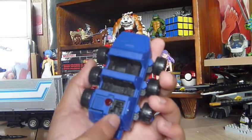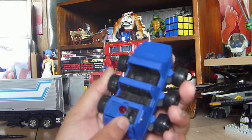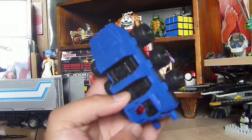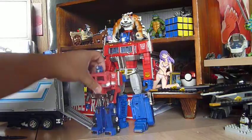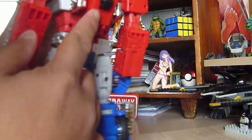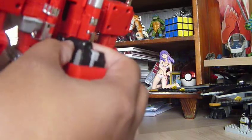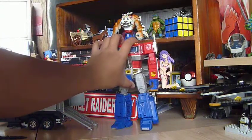Now this back panel actually opens up, and it's meant to hold Optimus's rifle, so that's nice. His blaster just pegs into there, which, by the way, is stored on Optimus. That's awesome. This black tab over here actually opens up. It's a compartment. The gun opens up. So just back compartment. Put that to the side. And here you have the blaster.